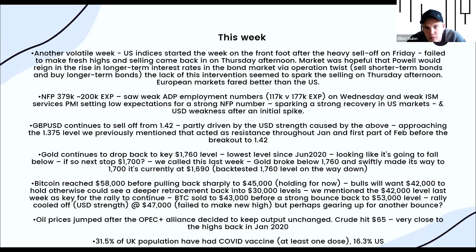This sort of tied in with Powell's speech. I think the market was hopeful and starting to price in that Powell would start to rein in the rise we've seen in longer term interest rates. Especially in the bond market, we've seen yields spike up, and when yields are spiking, we see equities selling off. This is also tied in with the dollar strength that Sam's been speaking about this week. Obviously, dollar yen's going up, and both pound dollar and euro dollar going down.